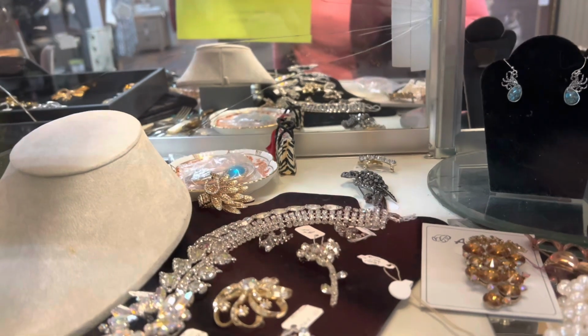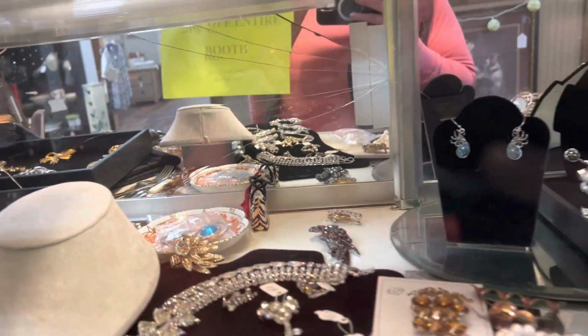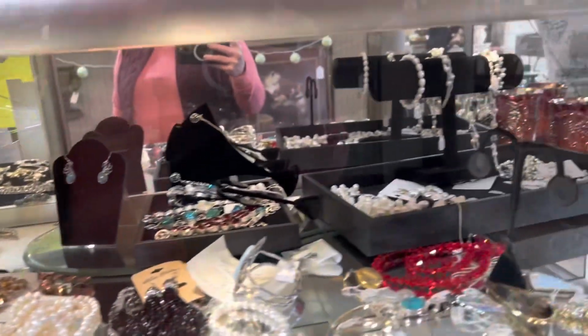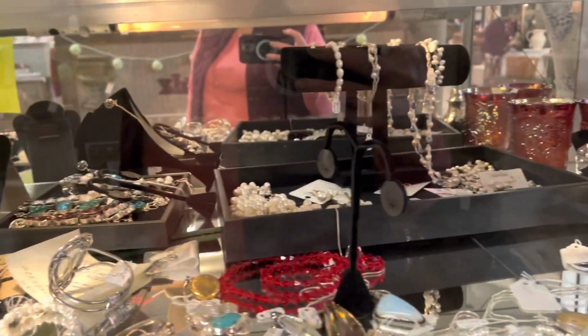I've seen quite a few items in this glass case that I really do like. They are 20% off, but even with the 20% off, they're a little bit pricey, so we're going to move on and see if we find anything else.